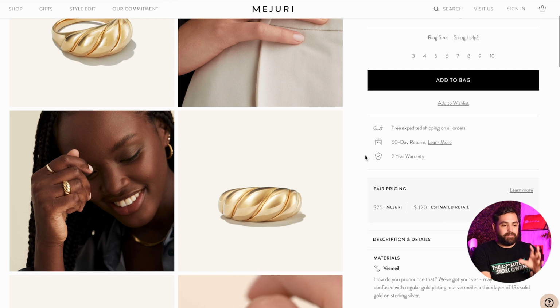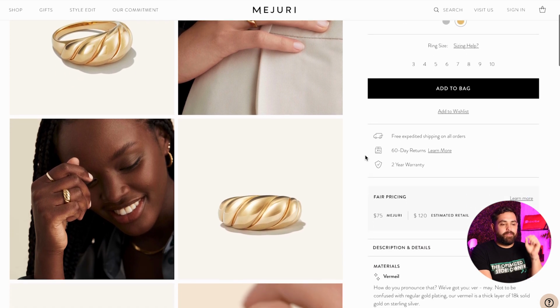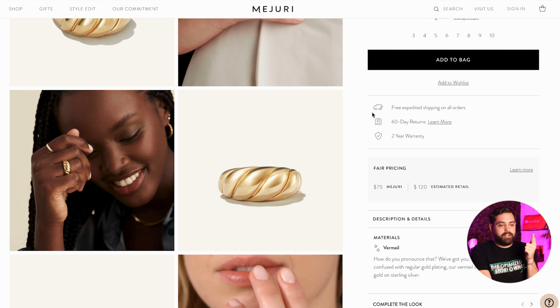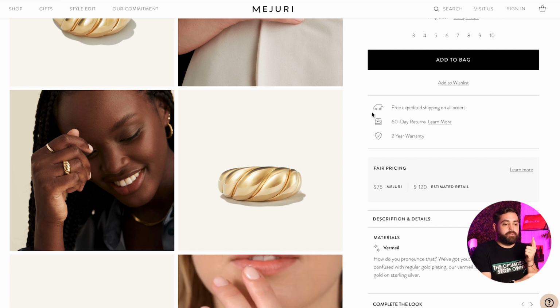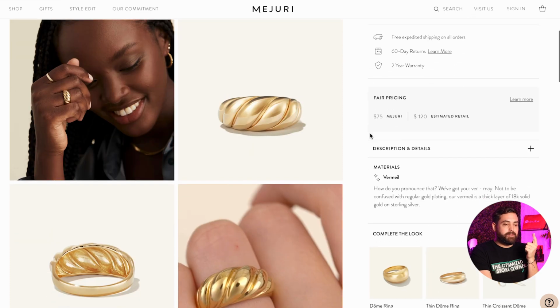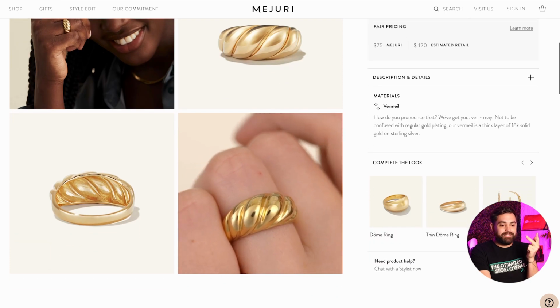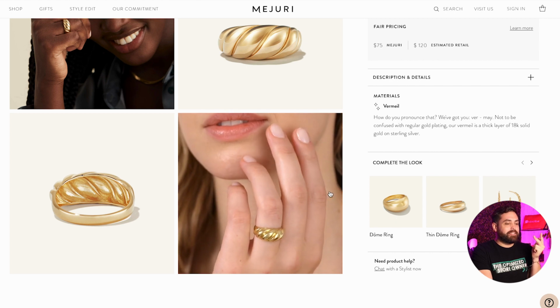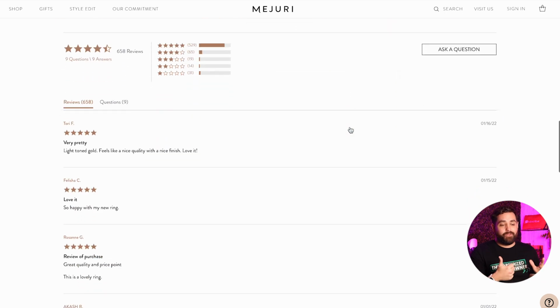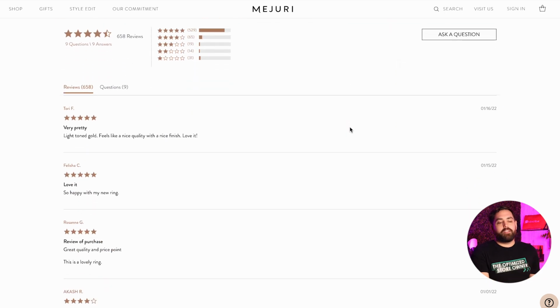Again, I'm just gonna kind of fire through some of these. Wish list, yeah, you need to do that. These badges or icons talk about some of the things that we talked about previously, with the free expedited shipping, returns, you got a 2-year warranty. They have a complete the look right within here, within the product page. They also have, they're using video, other products that you may like, and reviews. I mean, they're doing a lot of things right in here.